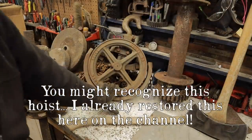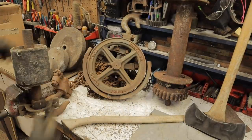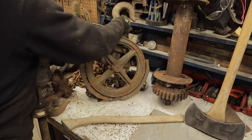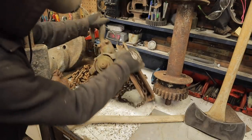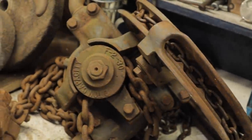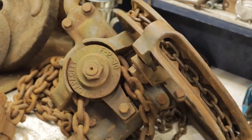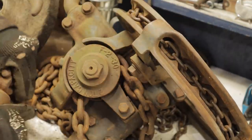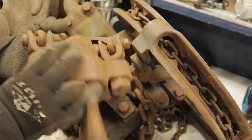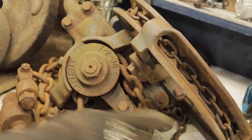Then over here, I've got a Wright screw hoist, model 45. It says right here that it is a 2-ton capacity. And it's locked up. It's got this basically double fall on the hook, the lifting hook. This chain wasn't actually on it. This is the chain that you would operate to go up and down.